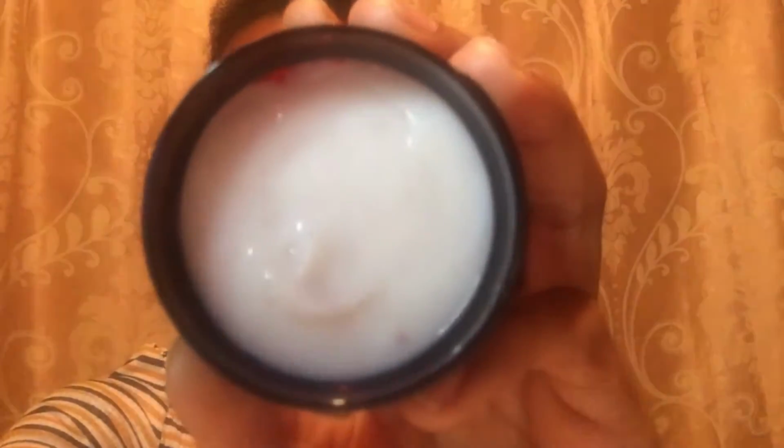Any more creamy textures? Can I get any more creamy textures? Smells. Oh wait, guys, I didn't give you the smell, but this smells amazing. This smells amazing. Let me show you the color. Like, that's the color.